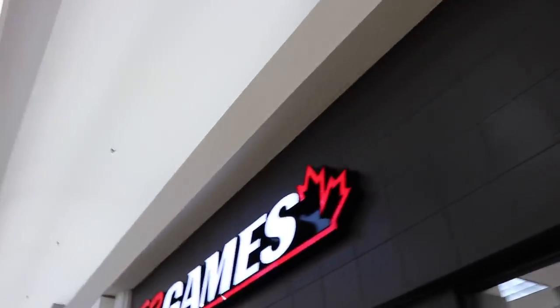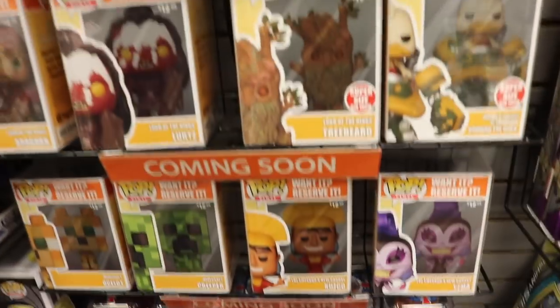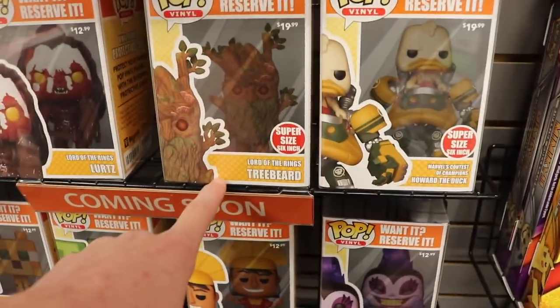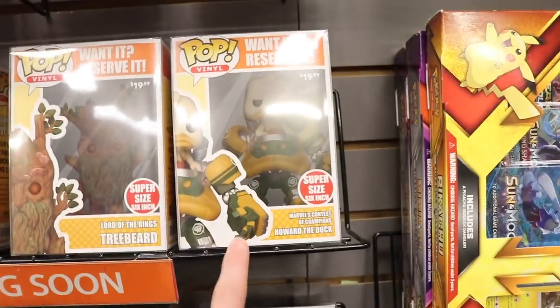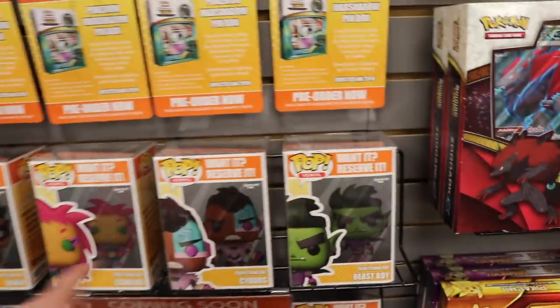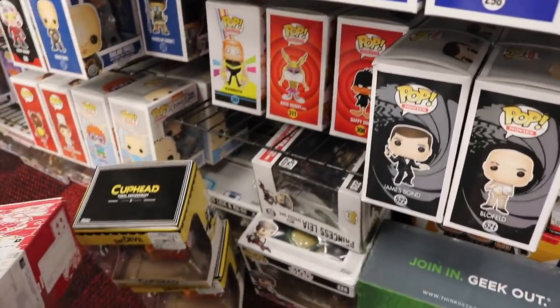Okay, guys, we made it to EB Games. Hey guys, over here they've got the Want It Reserve It stuff, so you guys can see like the Tree Bird. Are you talking about Tree Bird from Lord of the Rings? Yeah. Creeper. Oh yeah, they have the Creeper and Ocelot. Yzma's a funny one. This is a super-sized one as well. All the new ones from, thing over here. Got a bunch down here. Daffy Duck, Bugs Bunny, Speeder, too.